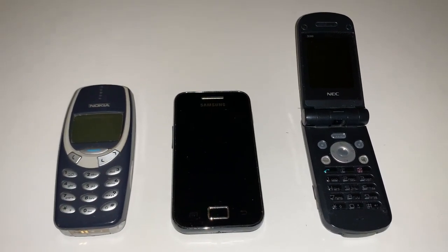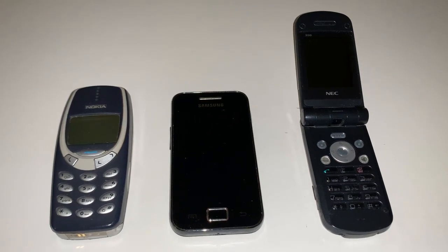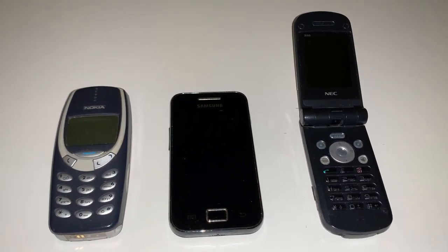Just because they're old doesn't mean that they're no good. Technology can always work if you look after it.